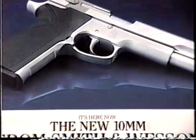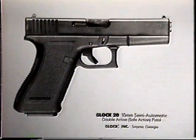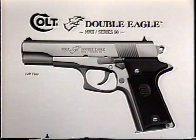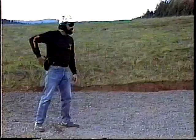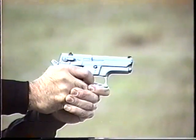The disadvantages include a heavy recoil and muzzle blast with the heaviest loads. The 10mm cartridge requires a large 45 size frame and a relatively heavy slide. No compact version is available or is likely to become available. It allows for a smaller magazine capacity than most 9mm and 40 Smith & Wesson pistols.